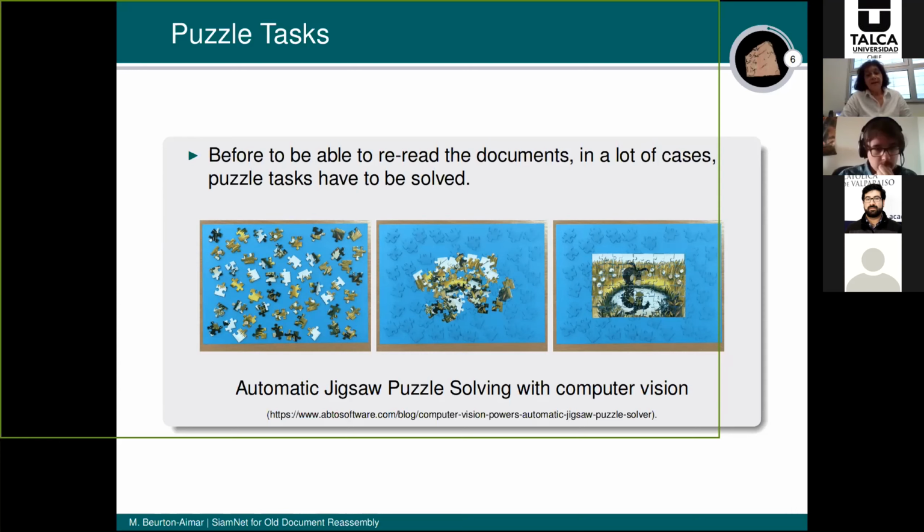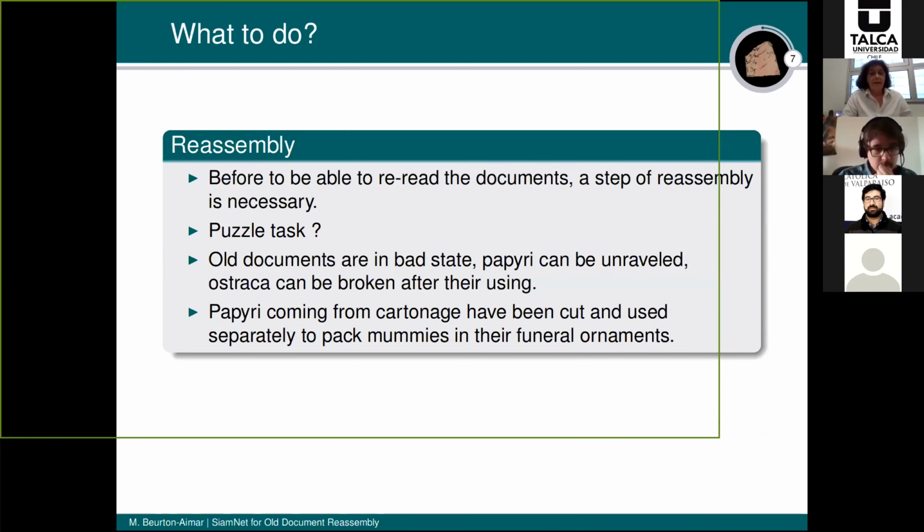But what you can see is that all the pieces here are in fact pretty similar in their shape and they are well cut. You have a lot of different colors, which is not at all our case. Why? Because our documents are mostly in bad state, as you have seen just before.